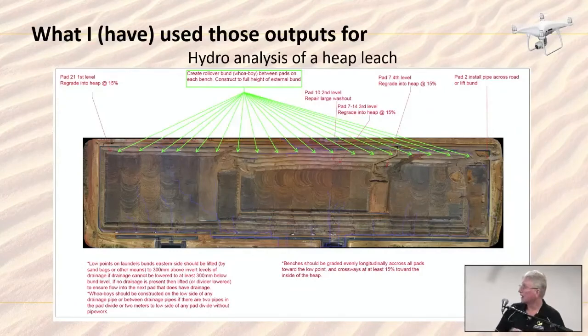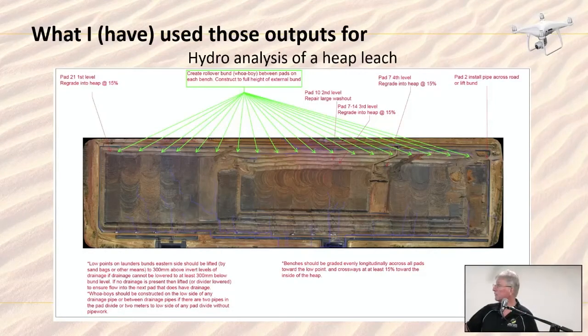Other uses, similar to Marcus's paddocks: this is a heap leach, so pre-wet season I would go and fly a drone image. This is quite a large area, 65 hectares. So as you can imagine, saving a little bit in the area in those ERC calculations is very, very valuable. I've saved, you know, over six figures in that space. And you then target what needs to be repaired prior to the wet season for your water management.